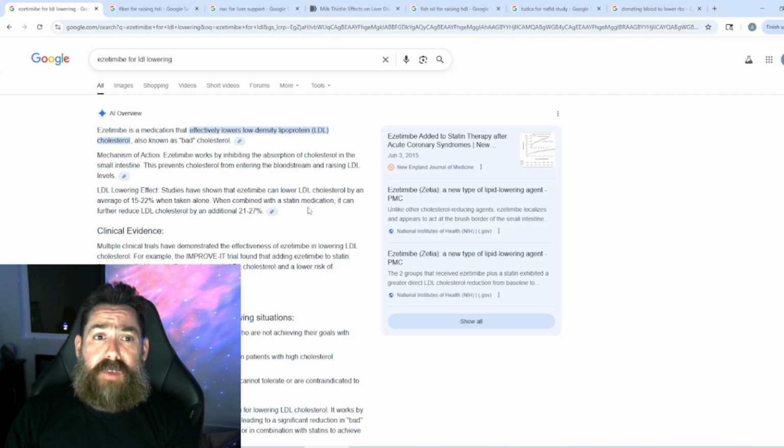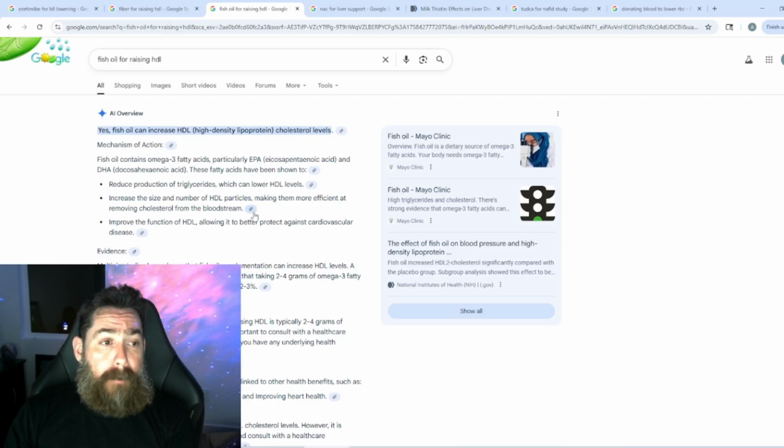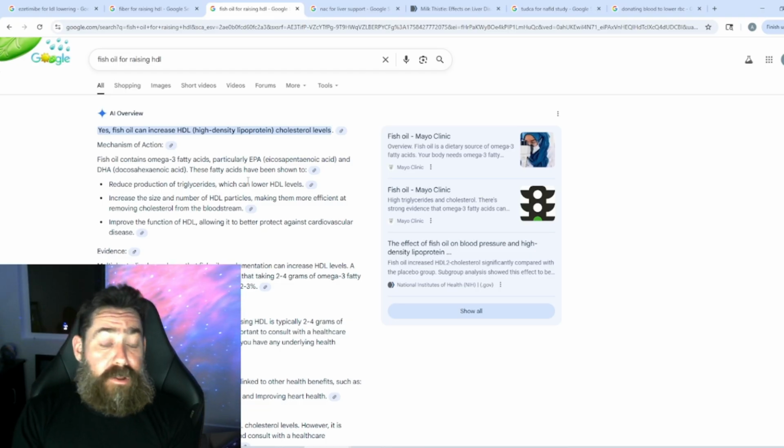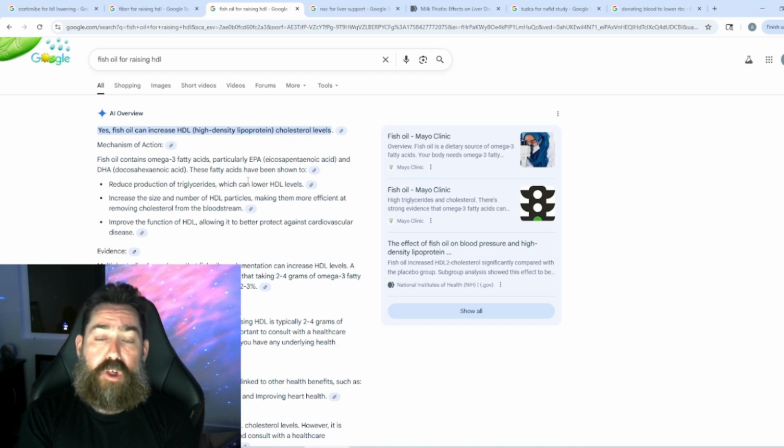Everything is exactly where I want it. So that sort of leaves what am I going to do next for my HDL. And I'm going to be popping fish oil like it is going out of style. I am aiming for really 3 to 6 grams of omega-3s a day. Omega-3s, and really you can also do this with avocado, you can do this with fish oil. There's no shortage of healthy fats.